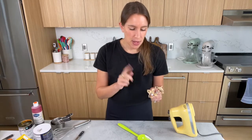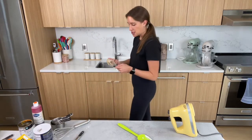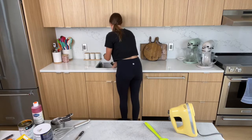So we're gonna rinse these off quickly. Let's see. Courtney V says these cookies look and sound amazing. Thank you. They are super tasty. I wish you guys could have one of the ones I'm making today, but you'll just have to make a batch at home. So we'll rinse these off quickly, you guys.